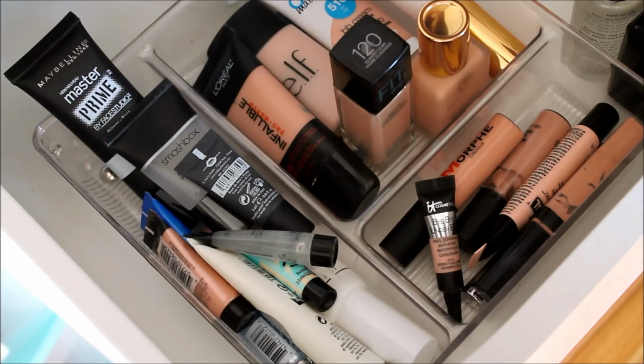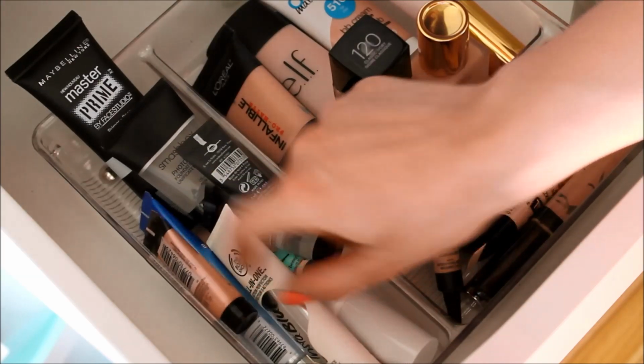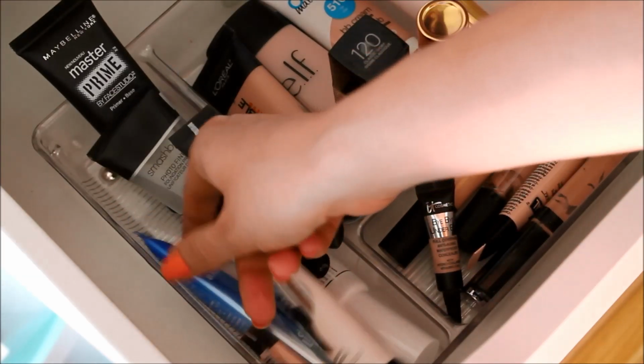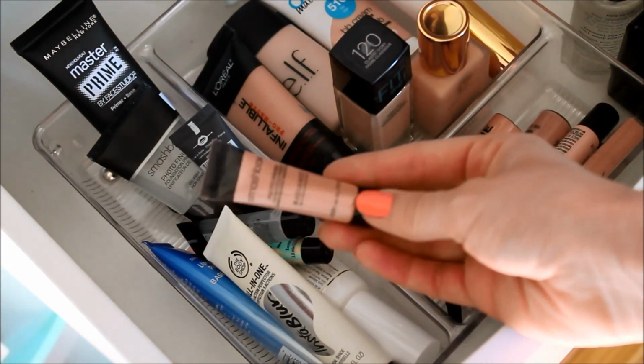Here is my primers, foundations, and concealer drawer. So what do I need from here? I need another primer. I already have the Angel Veil, the Professional, and the Smashbox Pore one. So let's pull in this Smashbox one, this Radiance primer.